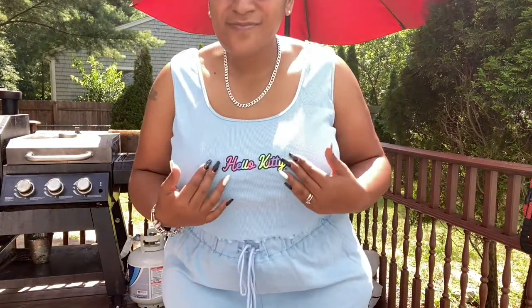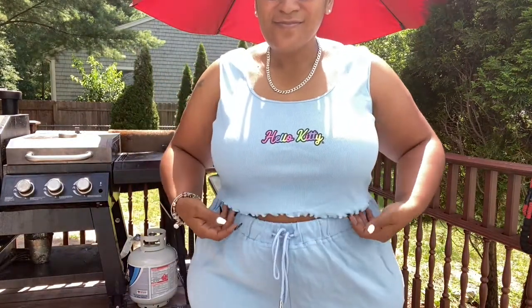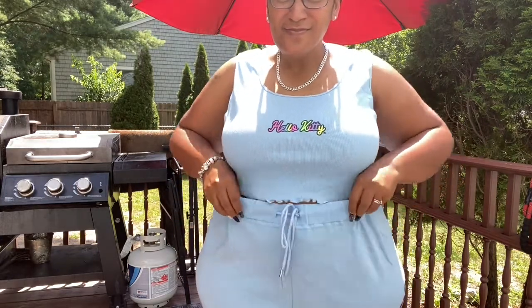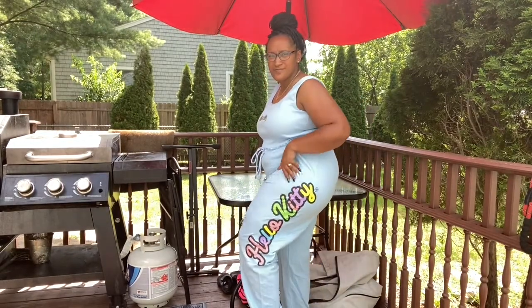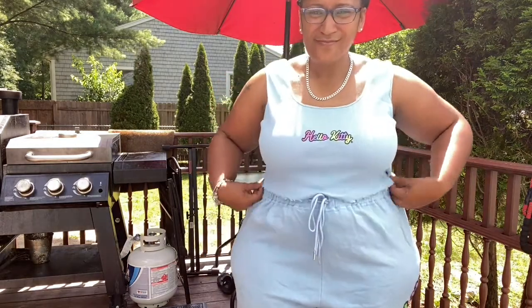The second outfit, which I showed you guys with the short crop top, it's a little shorter than what I like, but I like that the sweatpants are high-waisted, so I think it works for me. They have a drawstring, and then the cute little Hello Kitty on the side of the pants as well. I love the colors. So I think this fits really well. It's really cute. This is a keeper.